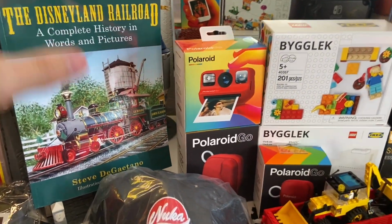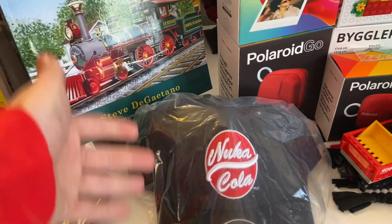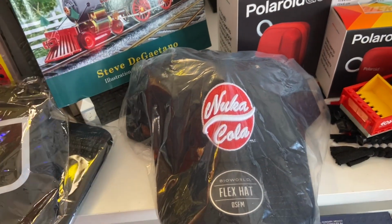And then right below that is a Nuka-Cola hat, and I really like this hat. It's just simple and black and has the logo right there in the front, which I think looks nice. It's aesthetically pleasing to me.